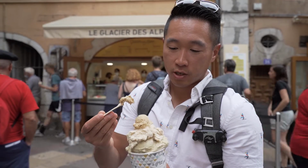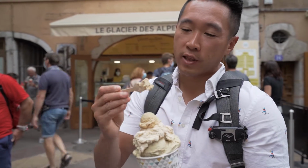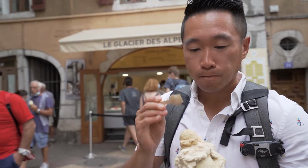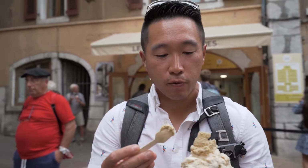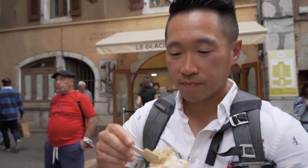So we got pistachio, we got speculoos. What else did we get? We got one more flavor and then this little coffee scoop at the top. I don't remember. And it's cheaper than the other places that we've been to. Highly recommended. There you go. Cheers.